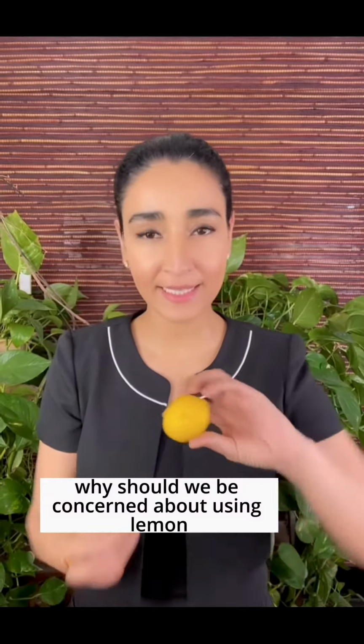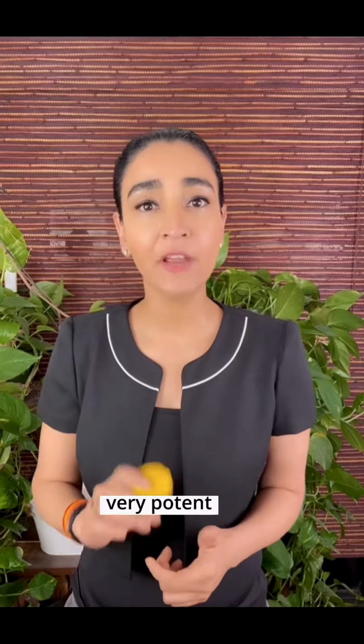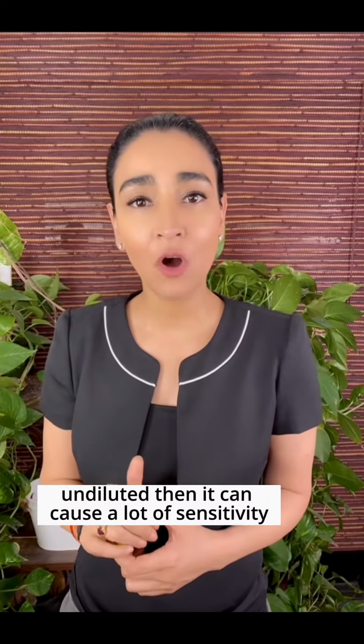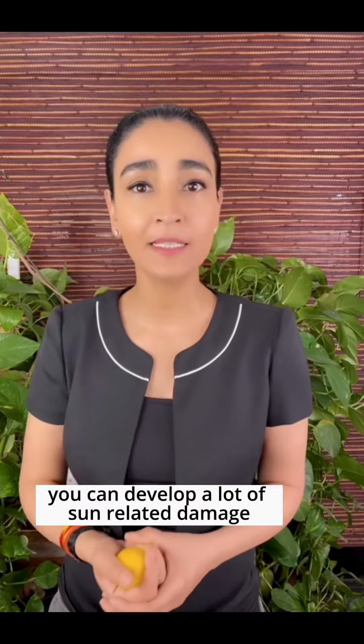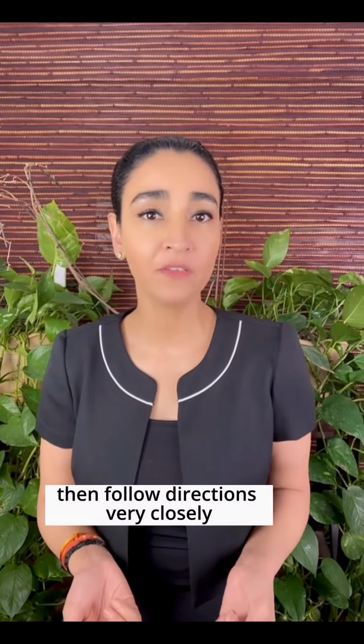Why should we be concerned about using lemon on our skin? The answer to this is that it's an extremely bad idea. Never ever do it. Lemon juice is very concentrated, very potent, and it hits your skin neat, undiluted. Then it can cause a lot of sensitivity. It can also cause your skin to become photosensitive. You can develop a lot of sun-related damage. So if you're going to use it as part of a home remedy, then follow directions very closely.